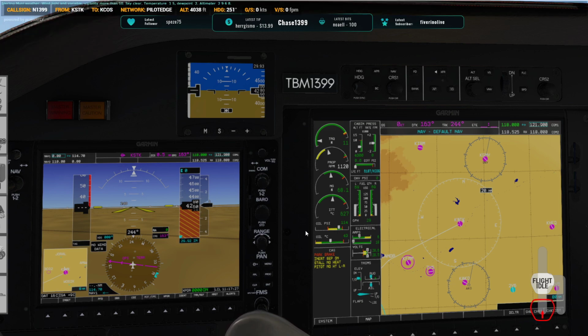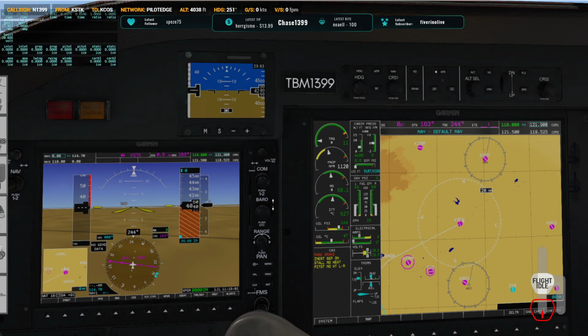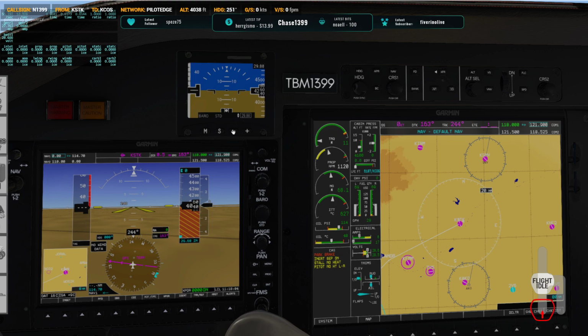1852. Sterling Muni weather. Wind light and variable. Visibility more than 10. Sky clear. Temperature 15. Dew point 2. Altimeter 2968. Sterling Muni weather. Wind light and variable. Visibility more than 10. Sky clear. Temperature 15. Altimeter 2968. Elevation 4037. So we're good there.